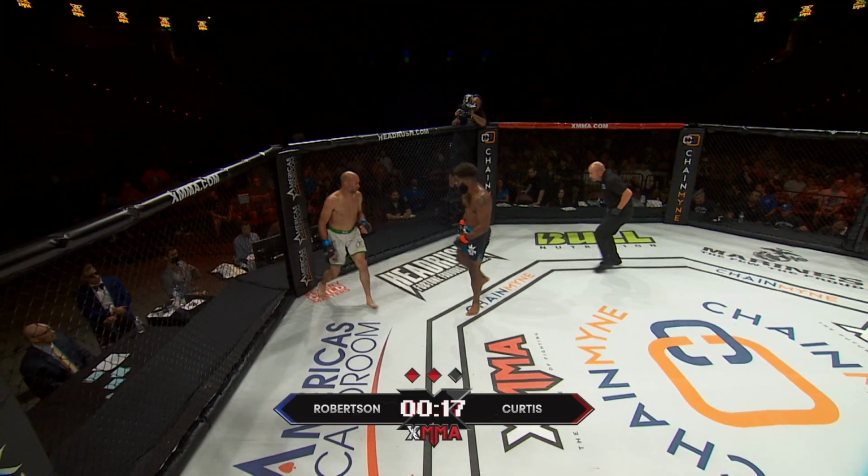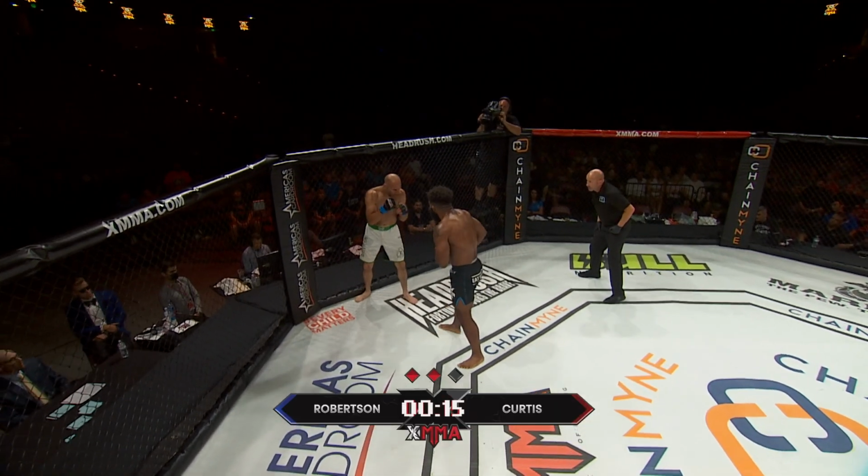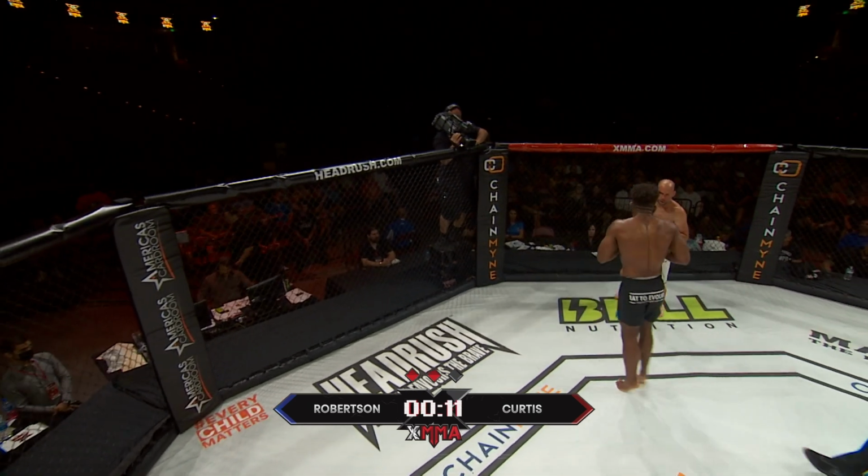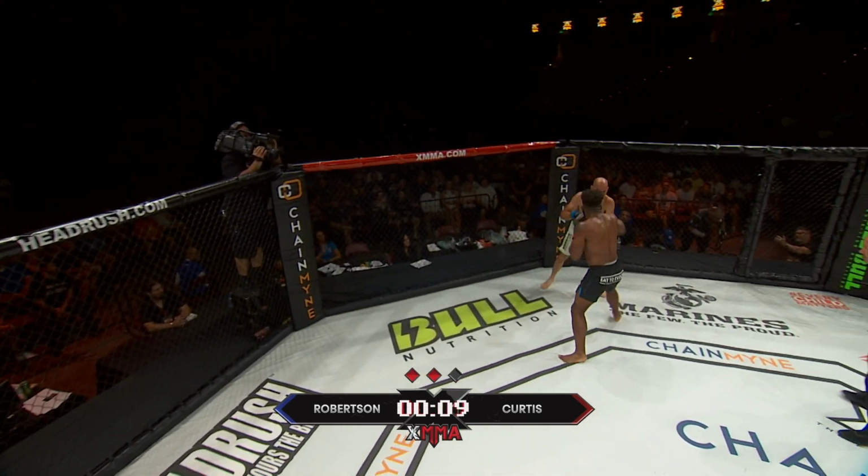Oh, another back fist. Lost his balance there. Now, was that a knockdown or did he slip? I think he just slipped. I think both opponents touched the gloves there. They kind of knew what happened.